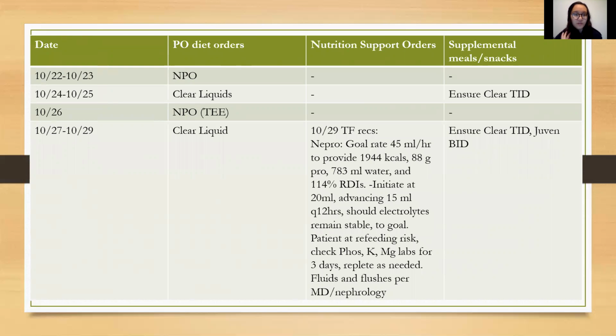For her diet orders, it did flip-flop at the beginning between NPO and clear liquids. She was NPO when she was first admitted, and then on the 24th, she was advanced to clear liquids for 2 days. We did put in a supplement of Ensure Clear 3 times a day. On the 26th, she was NPO for a TEE, where they found the mitral valve vegetation in her heart. On the 27th through the 29th, she was placed on clear liquids with a supplement of Ensure 3 times a day, as well as Juven twice a day.